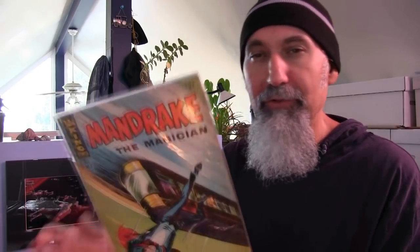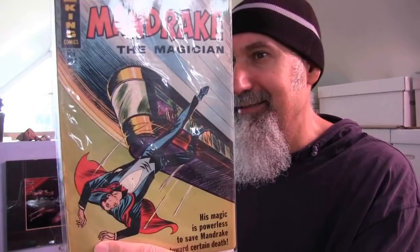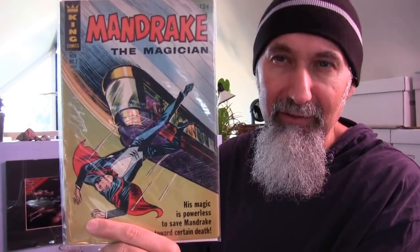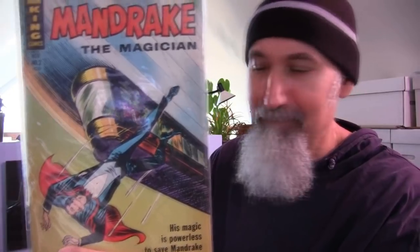Mandrake the Magician, number 2, from 1966. Okay. And this one costs $201. Okay. And it's graded 4.5. I like it. Nice buy. Right.